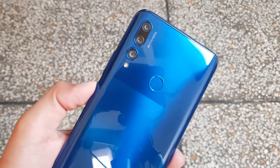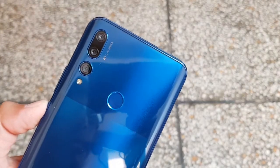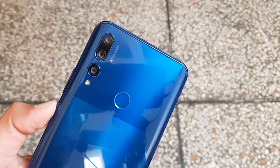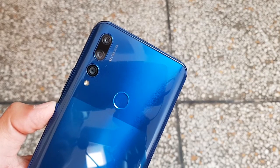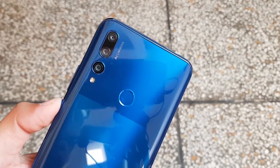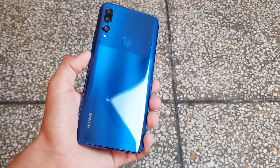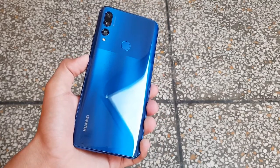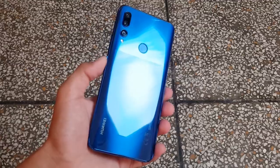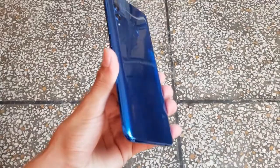On the back there are triple AI cameras: the main is a 16 megapixel with f1.8 aperture, an 8 megapixel ultra wide, and a 2 megapixel for depth sensing, plus the LED flash and the fingerprint scanner there. The back is very beautiful, I have to say. The sides on the back are a little bit curved, so you can hold this phone very comfortably.